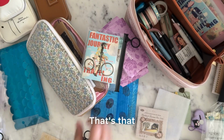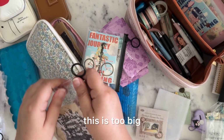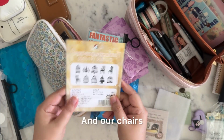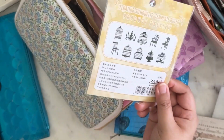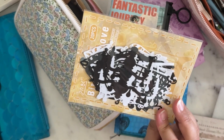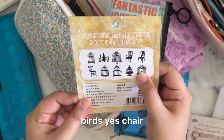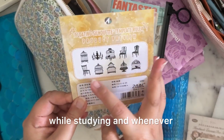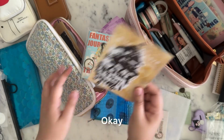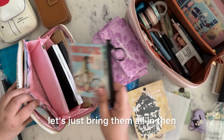Oh no, my cat's zooming. That's that. And the last one, this is too big. I don't think I wanna bring this, whatever this is. Oh, chairs. But it's nice, right? Birds, yes. Chair while studying. And when I feel like I need more freedom. Okay. Let's just bring them all in then.